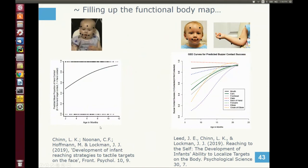By now we have performed a lot of studies, so we tested basically 150 or more infants cross-sectionally or longitudinally. The results are that there is basically this functional body map, if you want, that is filling up. It's different for different locations, so some parts are easier to reach for the baby than other body parts, the elbow being the most difficult. But basically the success rate goes up in this critical period, basically in the first 2 months of the infant's life.